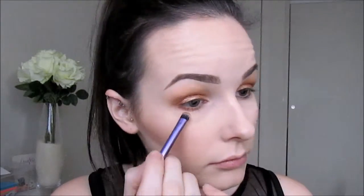Okay, and now I'm going to do my lower lash line. For that I'm going to take the, what is this, shading brush from Real Techniques. And I'm going to take that same Uninterrupted shade from MAC and just lightly pop that mostly in the outer third or outer half of my lower lash line. So just starting here. And making sure to connect it up to the outside as well. So that's that done.